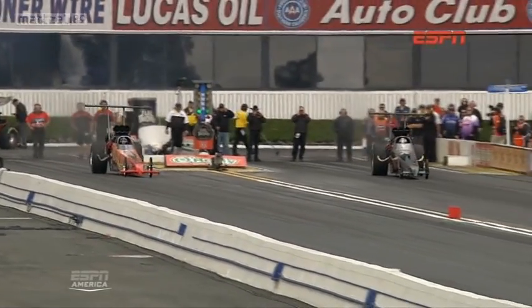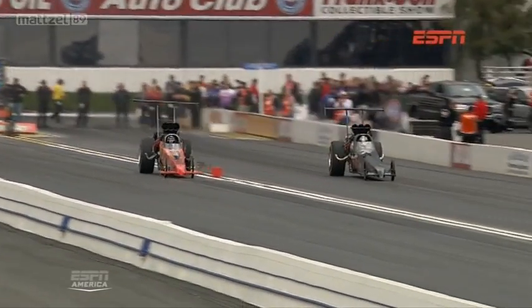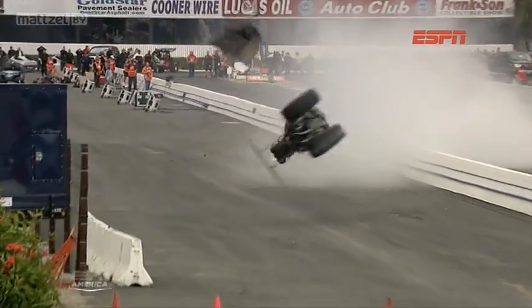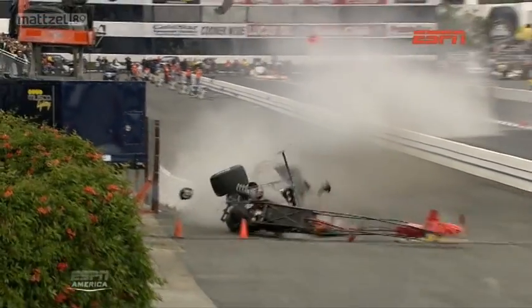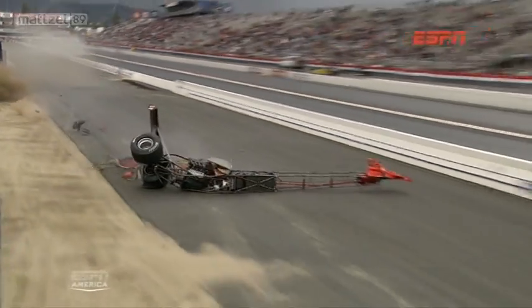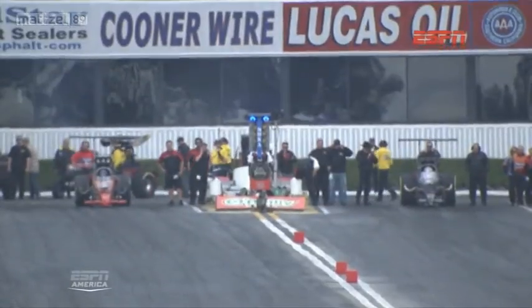One more look at it. Mike Austin, the car starts to drift towards the center line. He stays in the throttle way too long. It rotates around, gets slightly airborne, and just clears the top of the right side guardrail, and then hits the K-wall right there, bending the chassis, ripping the transmission right out of the back of the car. That's how violent that hit was. At this point, he is sliding, and we are all holding our breath.